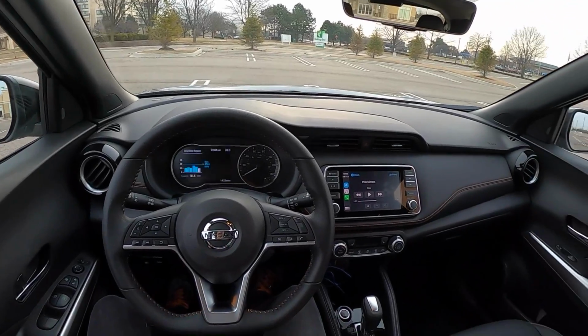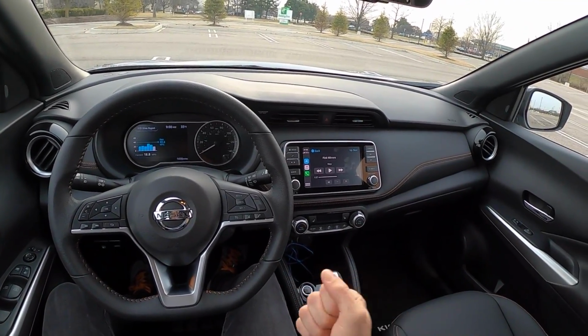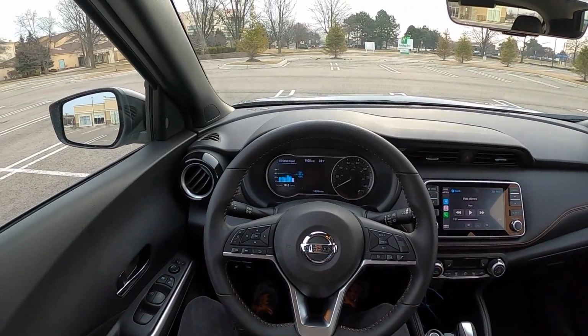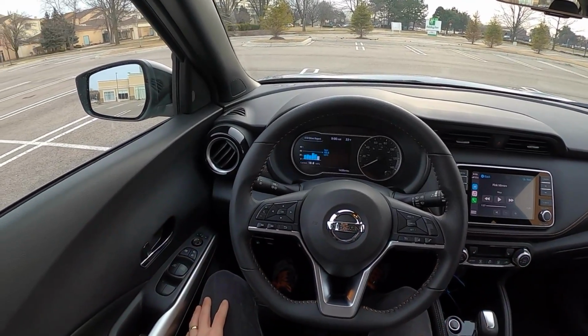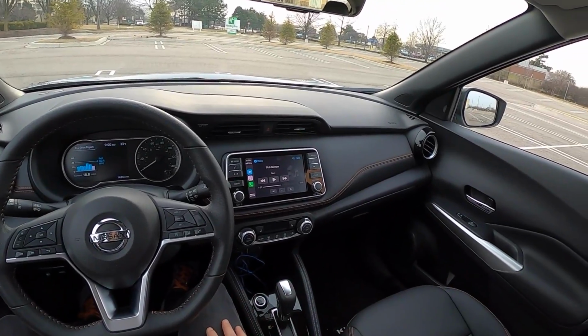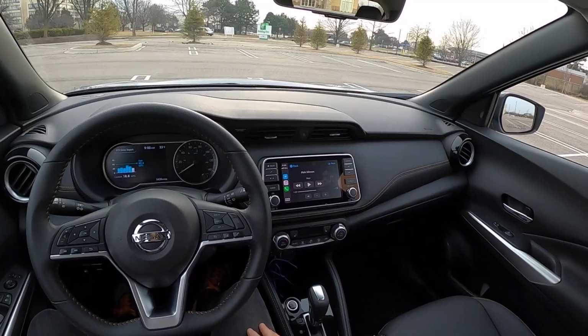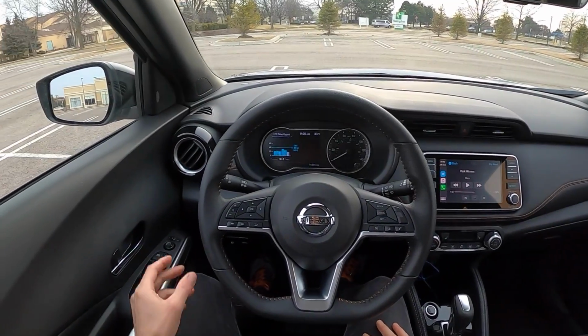I would say that I definitely prefer the new Nissan Sentra. It has better driving dynamics, maybe a little bit better overall feel and interior quality. You do also get radar guided cruise control, stuff like that. But if you're looking for something that's a little bit higher off the ground, more spacious, this is a pretty good option.